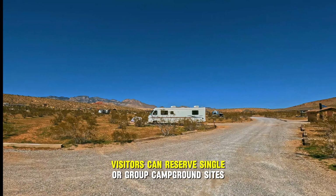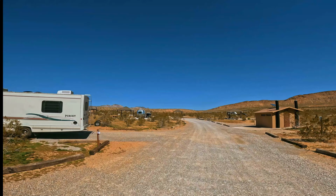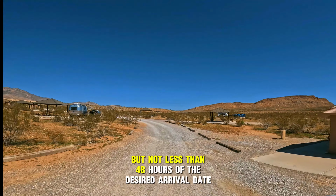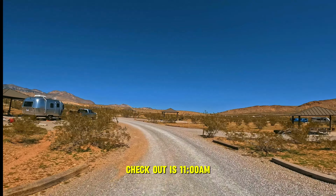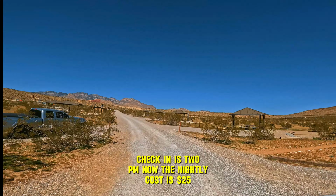Visitors can reserve single or group campground sites at recreation.gov. Reservations can be made up to 6 months in advance, but not less than 48 hours of the desired arrival date. Checkout is 11 a.m. Check-in is 2 p.m. Now the nightly cost is $25.